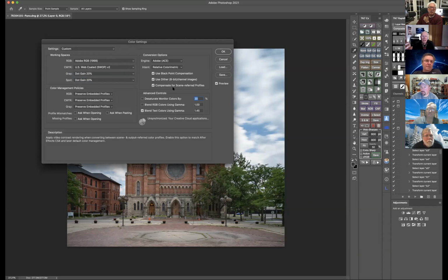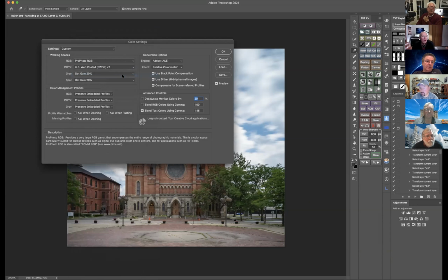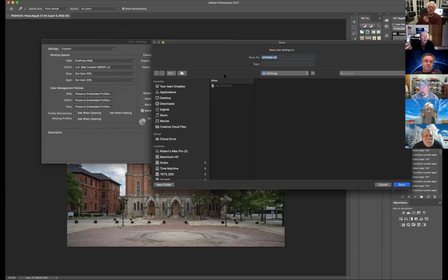Yeah, but Bob, on the raw file, you had a Pro Photo RGB. Why are you setting it now to Adobe RGB? Because I screwed up. That's Pro Photo. Good catch. And I save.